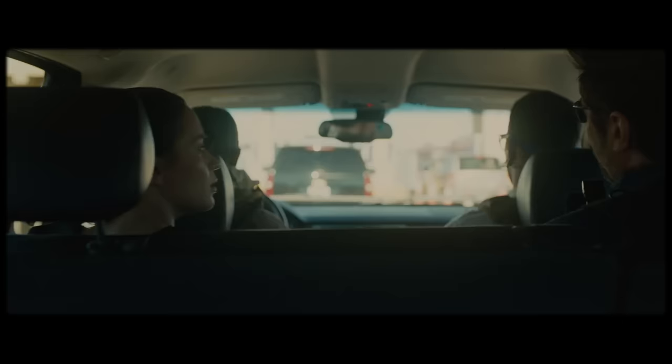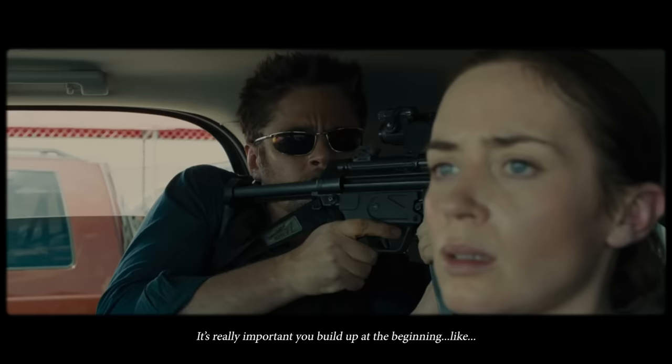And so much of it was played from Emily's point of view, and she's sitting in the back of a car. It's really important you build up at the beginning, like who's the bad guy and who's not. And, you know, there's all the civilians in between.